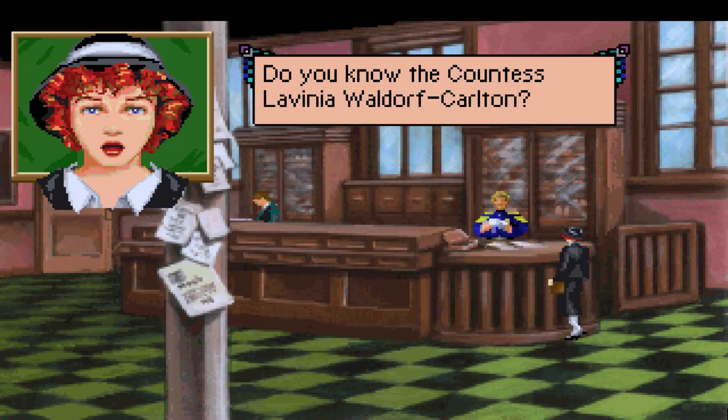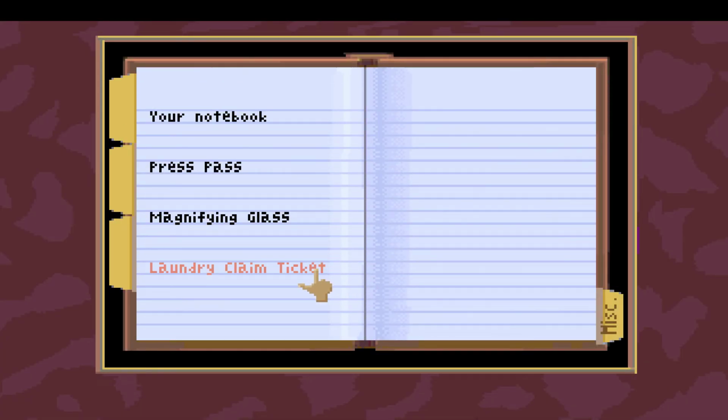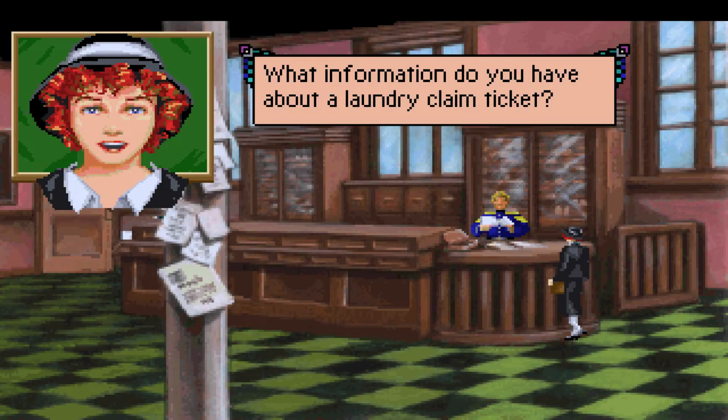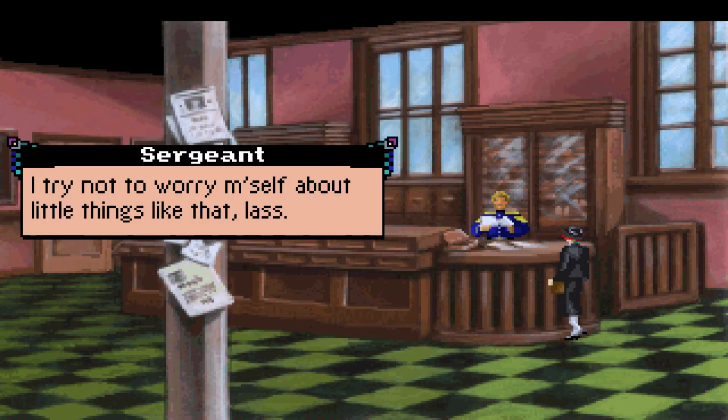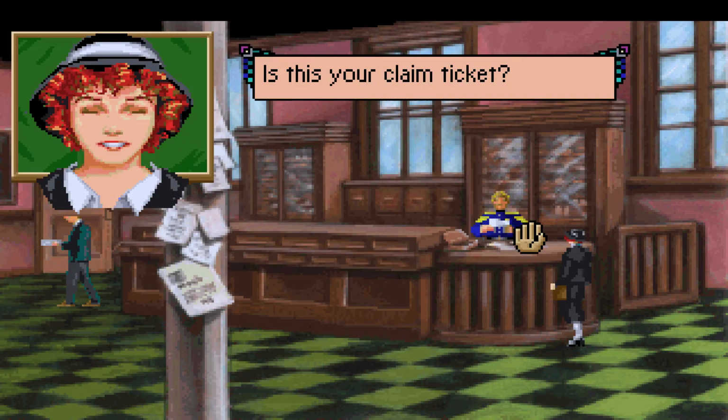Do you know the Countess Lavinia Waldorf Carlton? She's a very well-to-do lady and one of our finest upstanding citizens. Never had a chance to meet her personally, understand. What information do you have about a laundry claim ticket? I try not to worry myself about the little things like that, lass. Is this your claim ticket? No, miss.